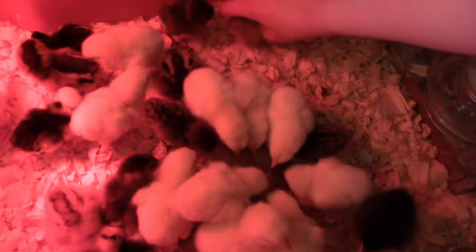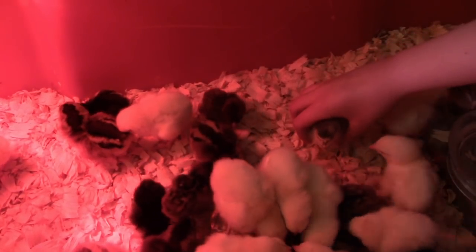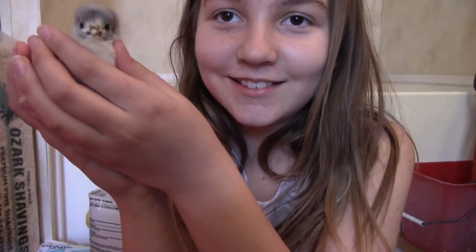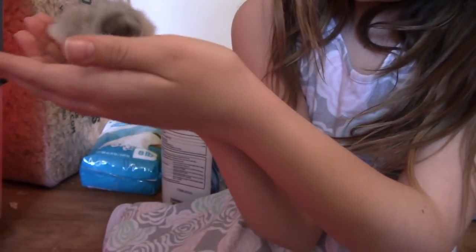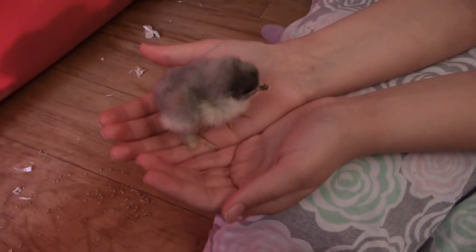So how many light or dark Brahmas did we get? I don't think we got any light or dark Brahmas. I think that's the one I forgot to order. Imagine if this one was actually a dark Brahma and they give us a free one. Oh, and it was a hen? That would be so cool. That'd be so cool. So cute. I want to know what he is because he has feathers on her feet.